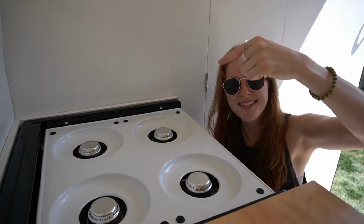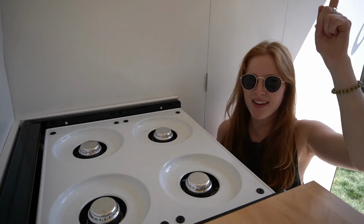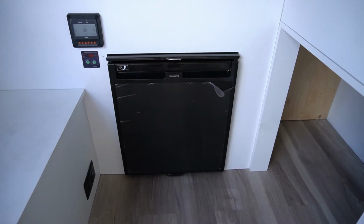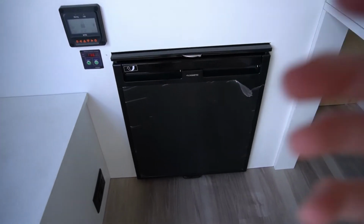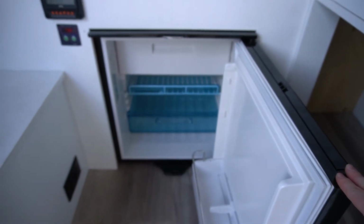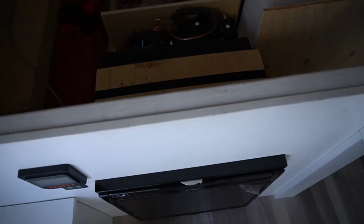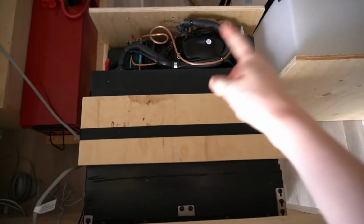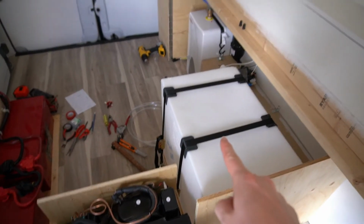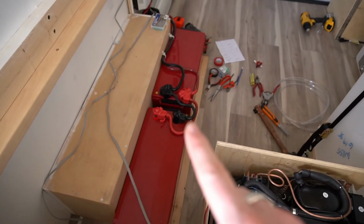Number 1, our stove is now working and our elements, propane, is fully hooked up so we can cook and bake cookies anytime we want. Our fridge is also mounted. Super, super tiny fridge, but hopefully we'll be okay. And we have it all boxed in with straps so that it doesn't move. Our water tank is also boxed in. So is our water heater and electrical.